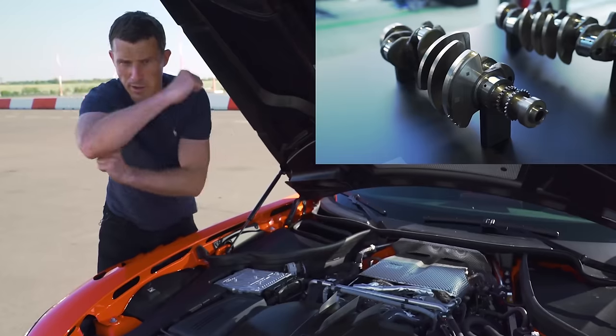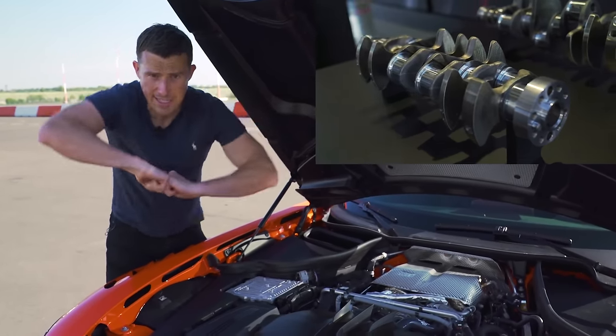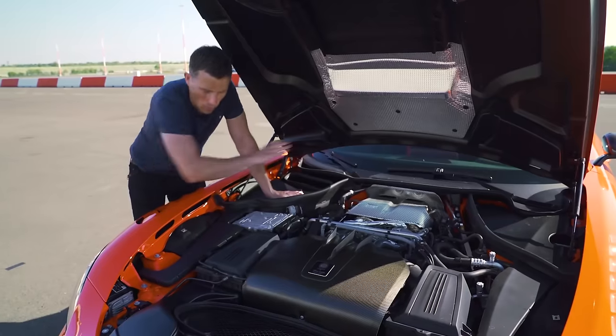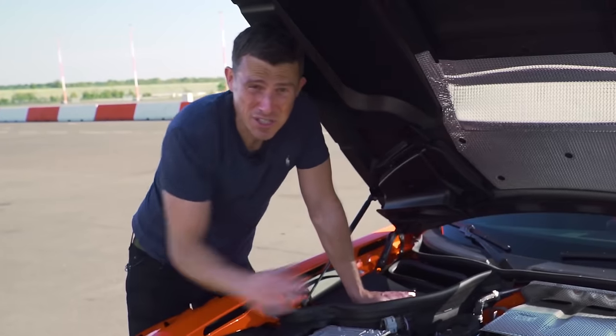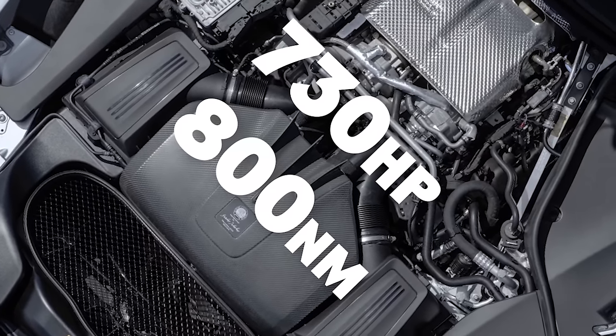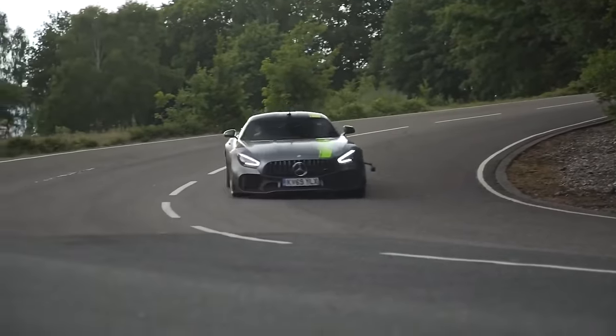So instead of a cross-plane crank, which is at 90 degrees, you have a flat-plane crank, which is at 180 degrees, like a Ferrari. They've also changed the firing order as well. Now all these changes add up to some big power gains. So this engine produces 730 horsepower and 800 newton meters of torque. That's 145 more horsepower than the GTR Pro and 100 newton meters more torque.